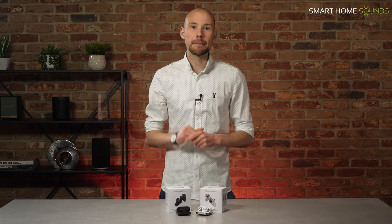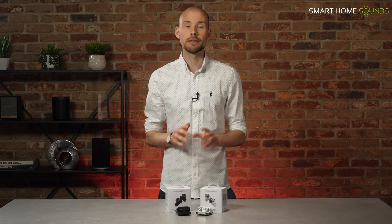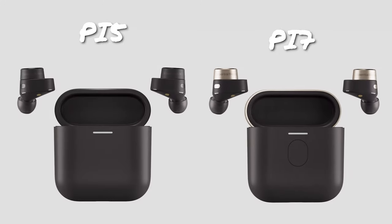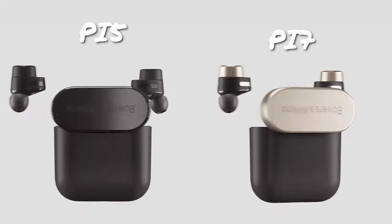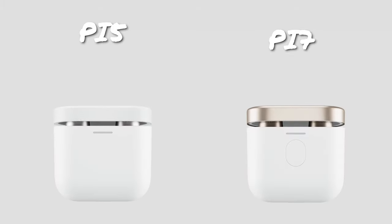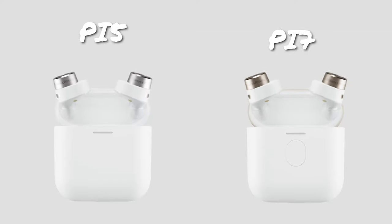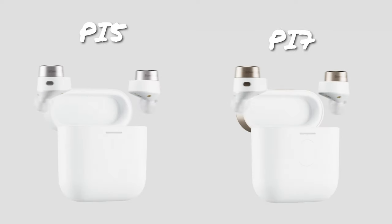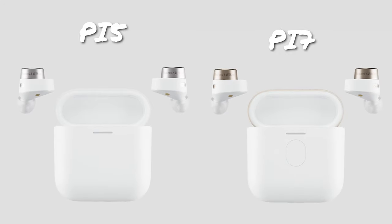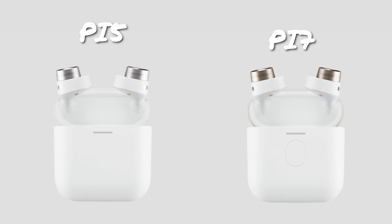Both the PI5s and PI7s are available in a colour choice of charcoal or white, and I've got to give Bowers & Wilkins credit for how meticulously well these have been designed. There is a slight difference between the colours available for both models. The PI5s are available in an all-black version and a white with a very pale rose gold tone version, while the PI7s come in both black with gold features and white with gold features. Personally, I prefer the all-black look here, but I can see the gold styling being popular too.